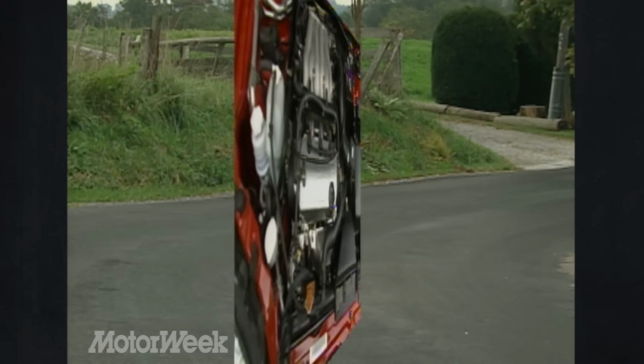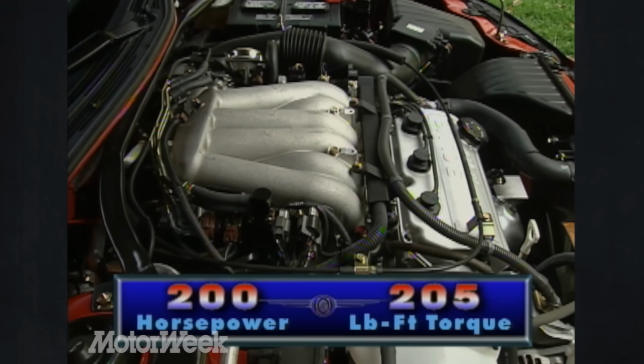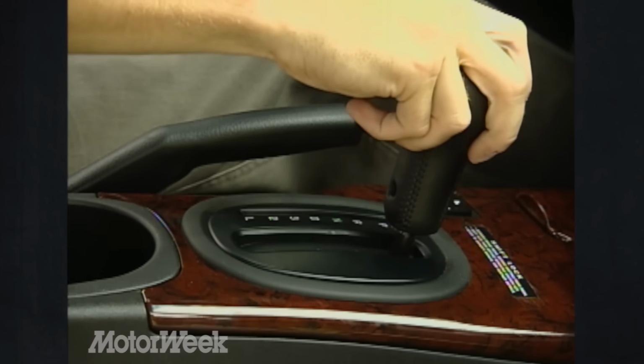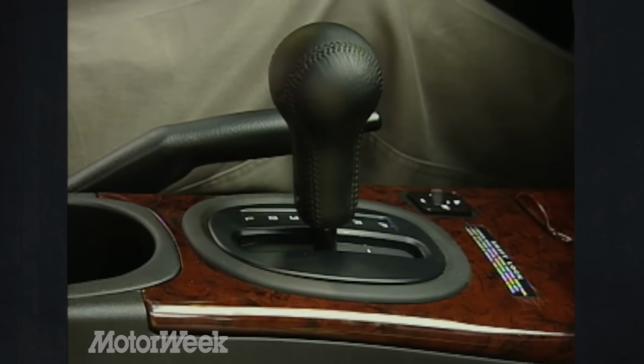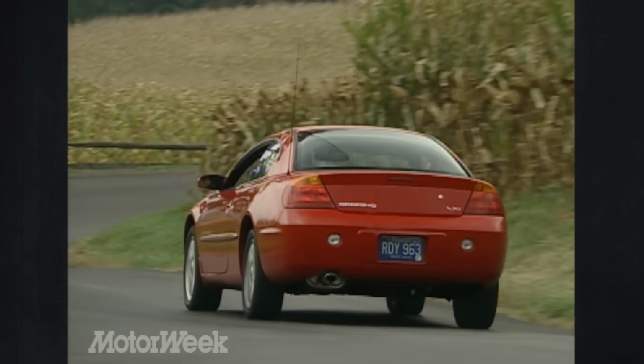But our personal favorite is the optional Mitsubishi 3-liter single overhead cam 24-valve V6 that came in our LXI tester. Now pumping out 200 horsepower and 205 pound-feet of torque, this smoother, more refined engine is a vast improvement over the 2.5-liter unit it replaces. It also puts out 37 horsepower more. More good news is both engines can be coupled with either a 4-speed automatic with or without the auto-stick manumatic option or a 5-speed manual.